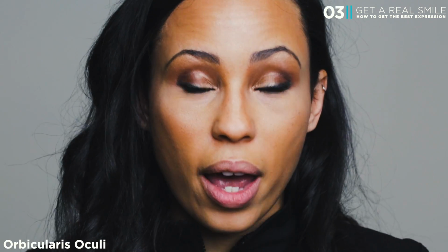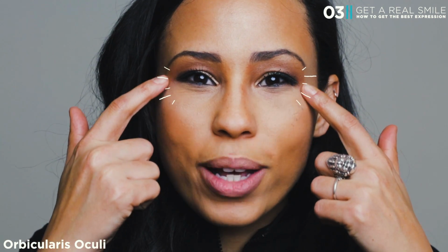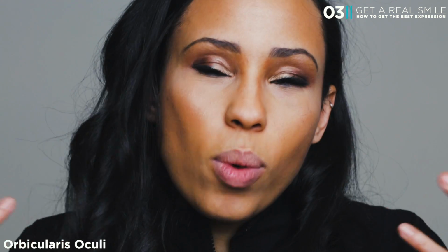There are 2 sets of muscles that are involuntary, meaning you can't turn them on if you want to unless it's a genuine smile. One is the zygomatic major, which is these little muscles in here. The other are the orbicularis oculi, which are these little tiny muscles that activate right here. It's what we tend to think of as crow's feet. So look at the difference between a fake smile and a real smile. And both of these are activating here.